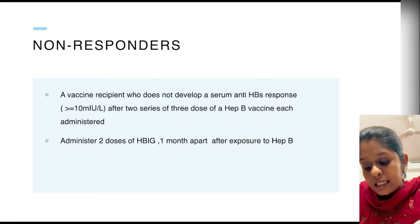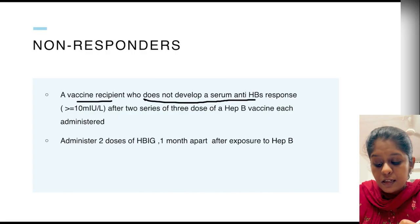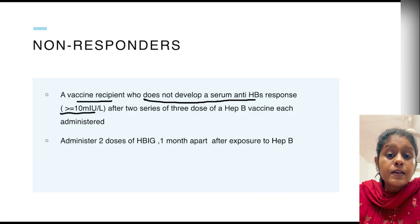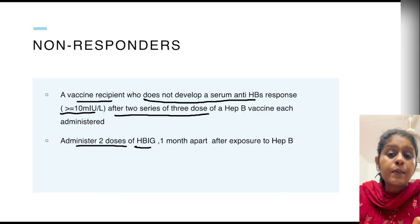So, who are non-responders? A vaccine recipient who does not develop a serum anti-HBs response, that is an anti-HBs of more than 10 milli-international units, after 2 series of 3 doses of hepatitis B vaccine each administered properly as per the schedule. Administer 2 doses of HBIG to these patients, 1 month apart, after exposure to hepatitis B.